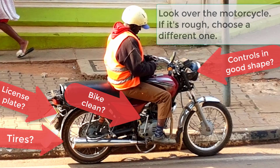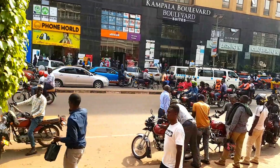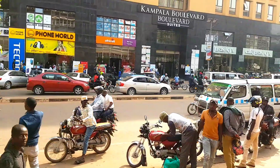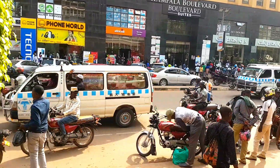Think about the motorcycle you're about to embark on. Is it a very old one? Is it leaking fluids or whatever it is? Take a look. If it looks unsafe, well, don't get on it. So choose one that looks like it's in pretty good shape. Does it have good tires? You can do a quick scan before you embark on this Boda Boda, for example.